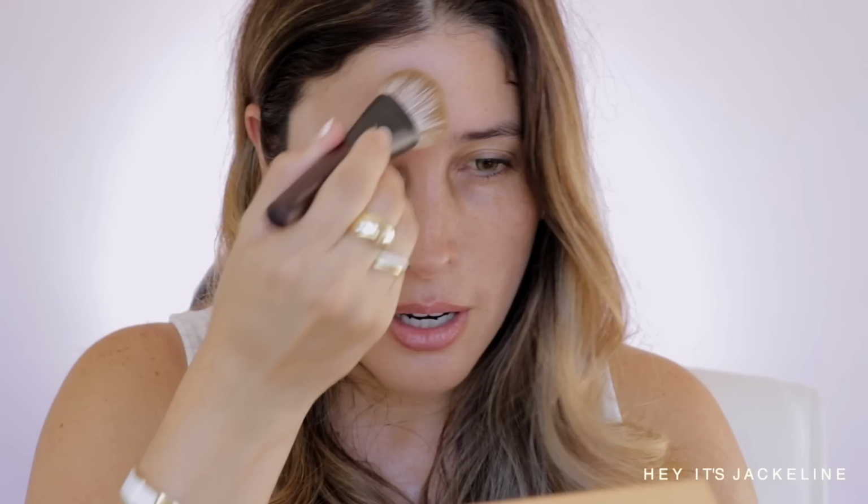And so far, I do agree with the medium coverage. I do have a little bit of redness right here on the front of my cheeks. I'm just gonna apply a little bit more. And usually with a brush, you get a little bit more amount of product. There you have it, with and without. Drag it a little here.